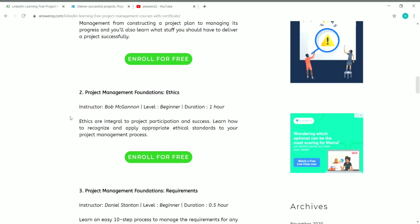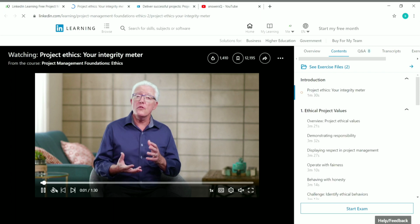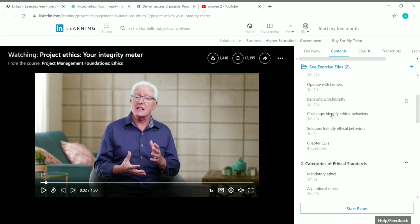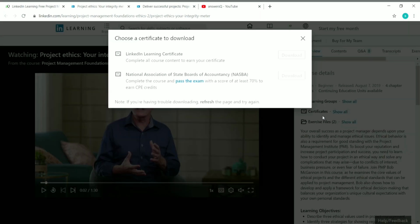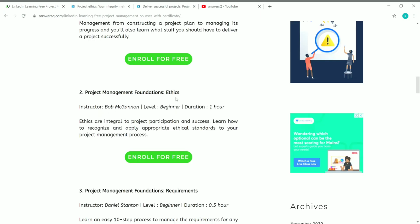The second one is Project Management Foundations: Ethics. In this course, the instructor is Bob McGannon, it's a beginner level 1 course, and the duration is just 1 hour. Let's see some details about this course. Just click on enroll for free. In the contents tab, you can again see what you'll be learning. And let's see what certificates we can get after completing this course. For this course, you will get only 2 certificates. One is the LinkedIn Learning certificate, and the other one is the NASBA certificate. So this is the second course, Project Management Foundations: Ethics.